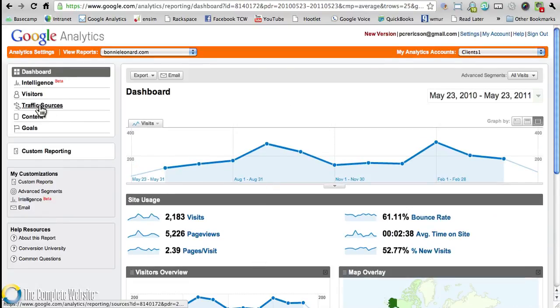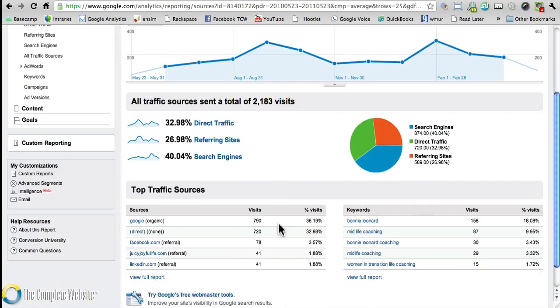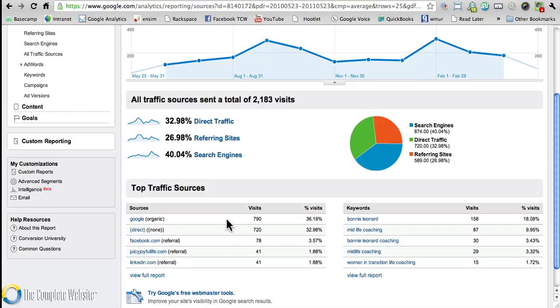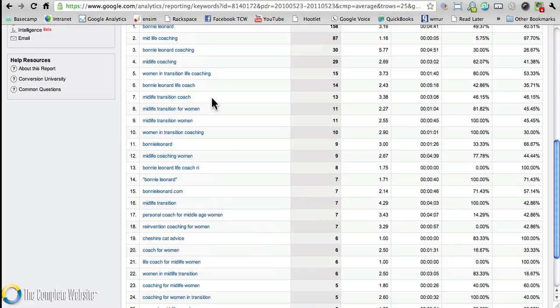First, let's just take a quick look at the traffic sources, where people are coming from. And if we look very quickly, we'll see that 36% are coming from Google. That makes sense. Facebook, look at Facebook's starting to generate some traffic. JuicyJoyFullOfLife.com has sent you some people, and LinkedIn is starting to send you some people. So you can see the effects of both Facebook and LinkedIn on your traffic. And if we expand this list a little bit, you'll see that.